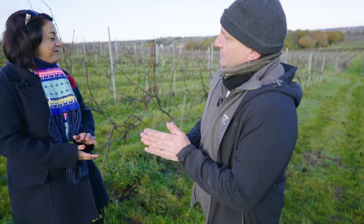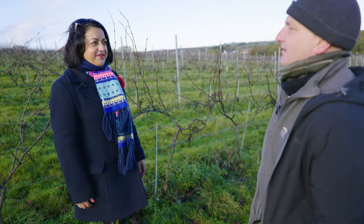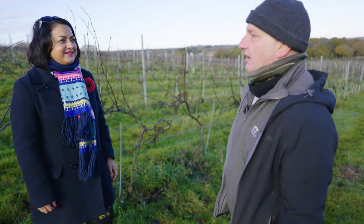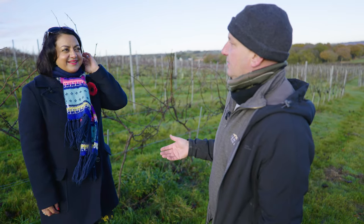How many vines do you have here? How many plants? So we have over 80,000 vines. 80,000 vines. Yes. That's a heck of a lot. And to pick 80,000 vines by hand, how long would that take? So traditionally, until we invested in the harvester, we were taking up to 5 weeks with a team of between 20 and 25 people to pick the entire vineyard.